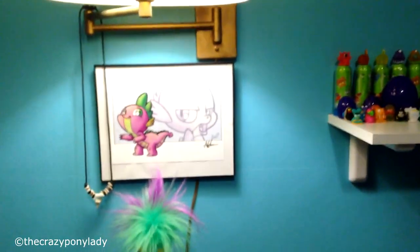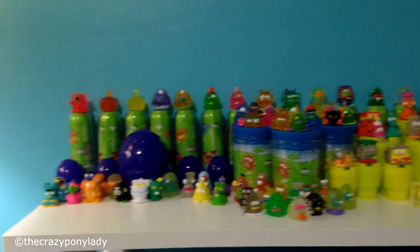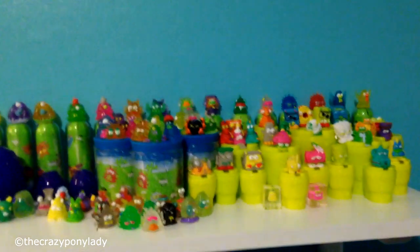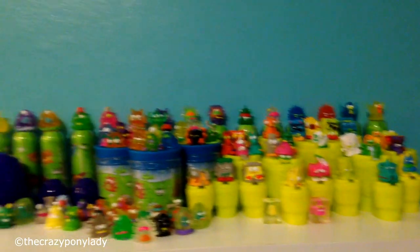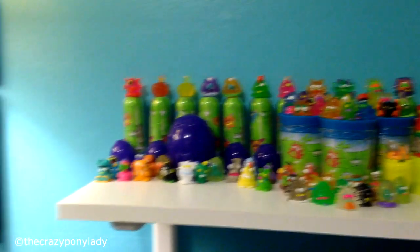Alright, and then, oh, we have Spike. Spike, yes, Spike's awesome. And then we have the rest of his trash packs over here. We kind of lost one today. But it's okay. There's more. We'll find more. We like trash packs. They're awesome. Oh, my Pinkie Pie is hanging on the door. And then that. So yeah.